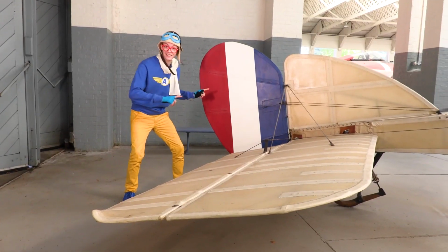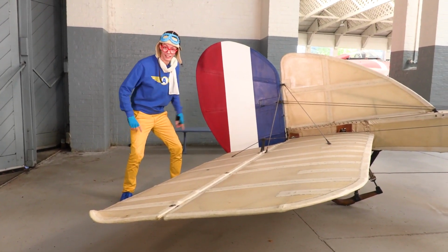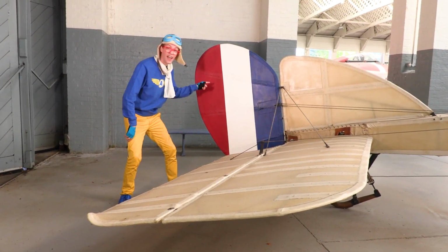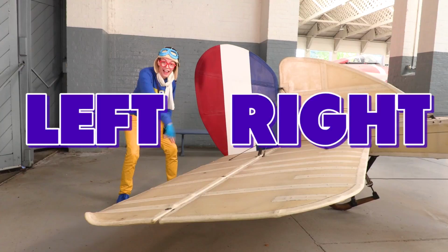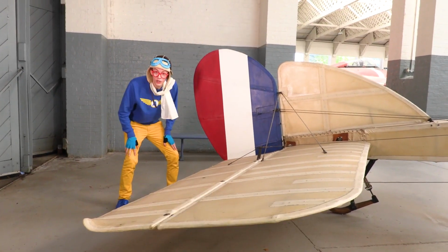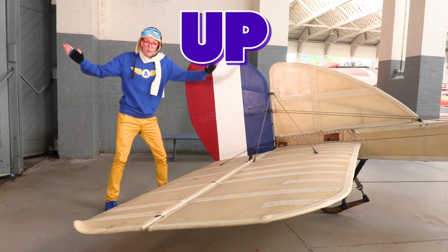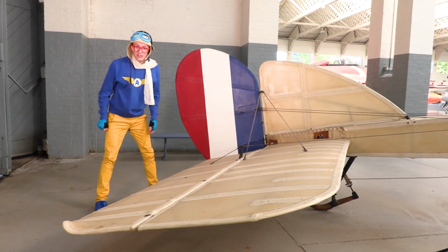So Zoomies, this is the tail. This makes it go left and right, and these make it go up and down. Left and right, up and down. Do you want to do it with me? Left, right, up, down. Great job, Zoomies.